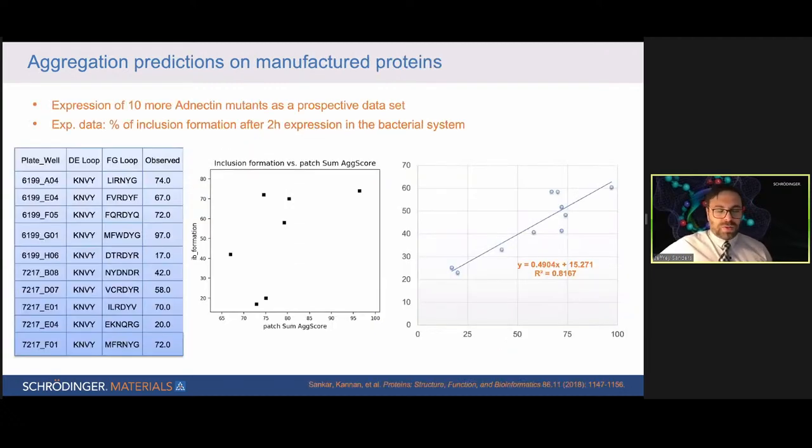And so Schrodinger published a paper, I think 2018, a few years ago, in a collaboration with BMS, where we looked at, if we make changes to protein sequences to make them more or less hydrophobic, how does that control overall solubility after you make it in a bioreactor? And so this tool was able to properly predict, based upon the aggregation score, or ag score as we call it, how well something will aggregate, or what part of the protein surface is actually driving aggregation.